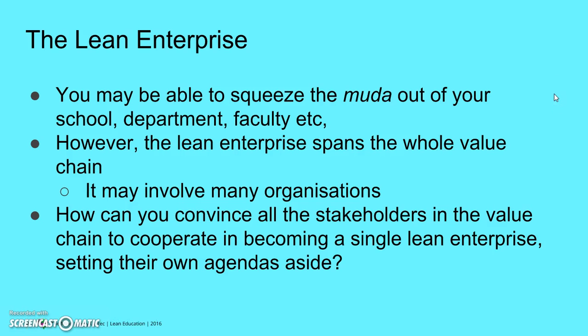There's an important concept of the lean enterprise. That is, you may be able to squeeze the Muda out of your school, your department, your faculty. But a lean enterprise actually spans the whole value chain. And it may involve many organizations. If you're a school, it may involve the school that feeds students into you, and you may then feed students into other schools, and you're all part of the same lean enterprise. So how do you convince all of the stakeholders in that value chain to cooperate in becoming a single lean enterprise and set aside their own agendas? Well, it's not easy. It's a major task, but it's an important part of lean transformation.